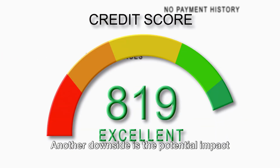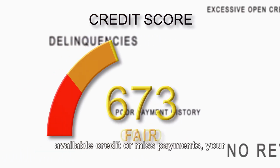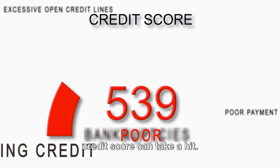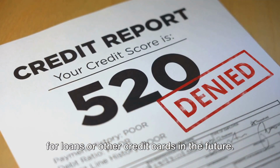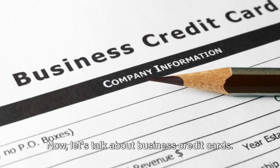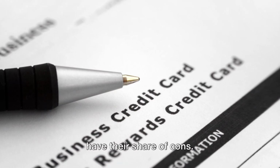Another downside is the potential impact on your credit score. If you use a large portion of your available credit or miss payments, your credit score can take a hit. This can make it harder to get approved for loans or other credit cards in the future. Now let's talk about business credit cards. While they offer many benefits, they too have their share of cons.